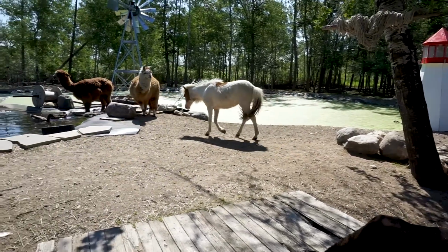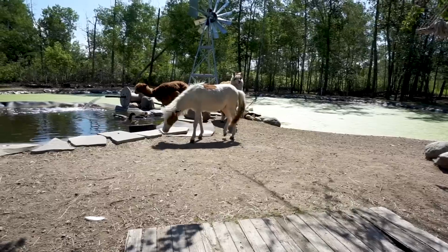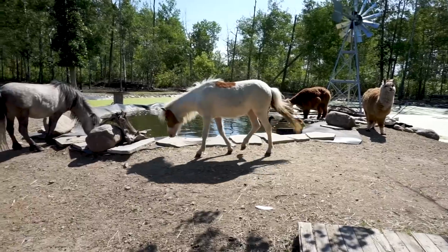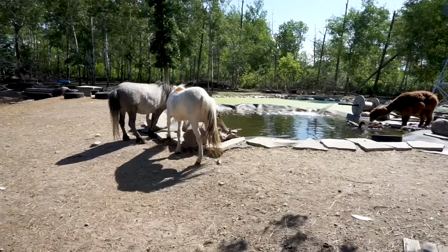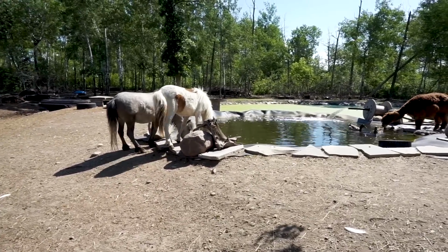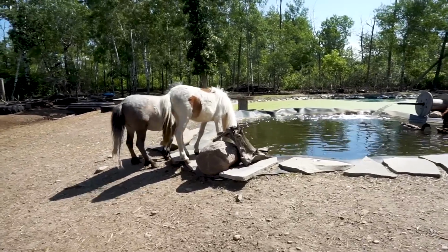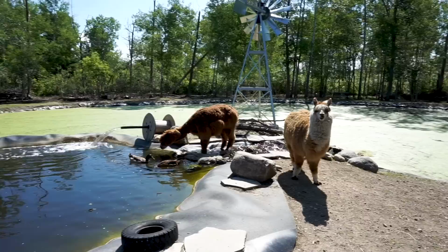Her mother and we call her the aunt, her mother's sister, they went off to training, and I believe they're staying at that TNT Farms where they went to. When they headed off, the lady that runs that, Tara, said, I don't know if I'll be able to rehome them because they're such good and smart ponies. So it looks like they're going to stay over there.